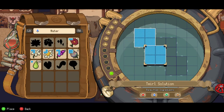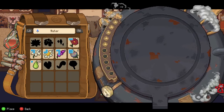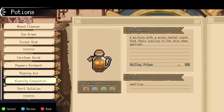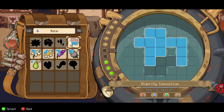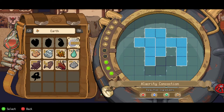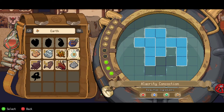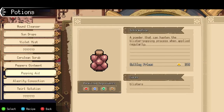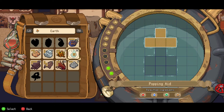Make more of this. Okay, and we need... Did I make more of this? There's two spots left. I don't want to use that. Okay, I don't have a daisy, so we'll go ahead and skip that. Hopping aid. I made this with bear paw. And two of these, but actually... No, let's not use that carapace in case we need it.